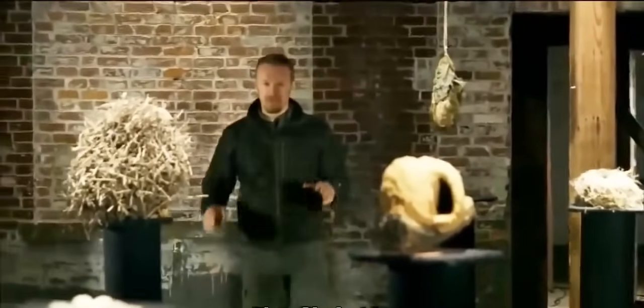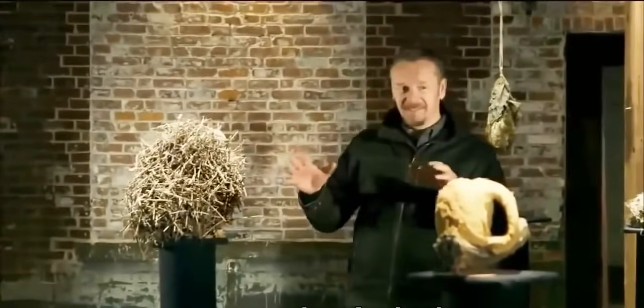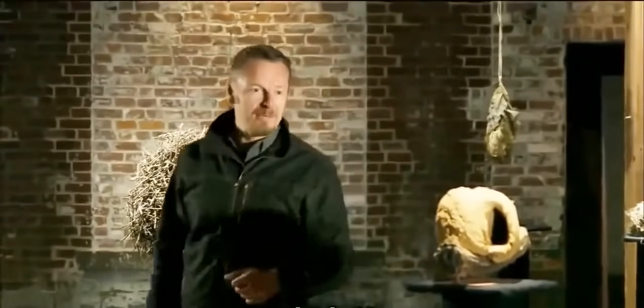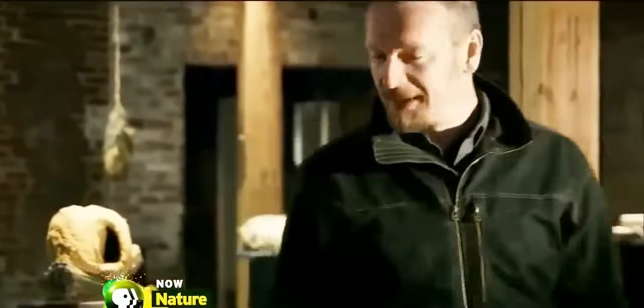I'm Chris Morgan, and all around me are examples of animal art and architecture. These bird nests are from Yale's Peabody Museum of Natural History. It's a collection that started over 100 years ago. And every one of these fantastic creations tells a story.